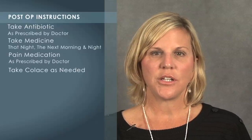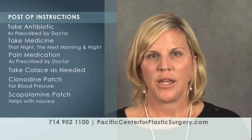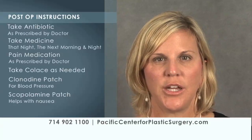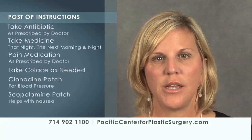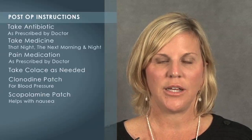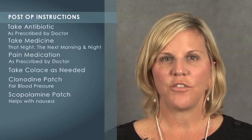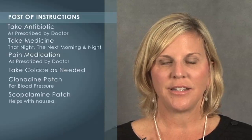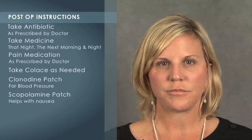Some other medications could be a clonidine patch and a scopolamine patch. The clonidine is for blood pressure, and that's something that you would leave on for 5 days after your surgery. The scopolamine patch stays on for 3 days after your surgery, and that helps with nausea. When you take that nausea patch off, please remember to wash your hands after you take that patch, because if you accidentally rub your eyes, you'll have blurry vision for up to 24 hours.